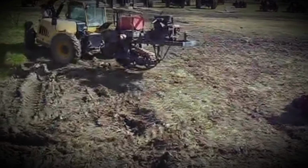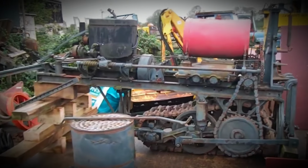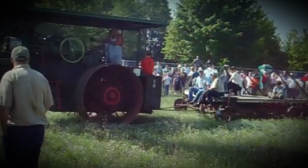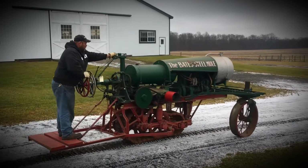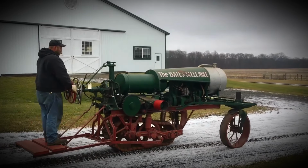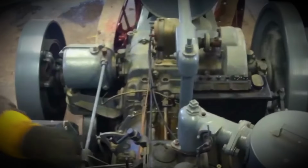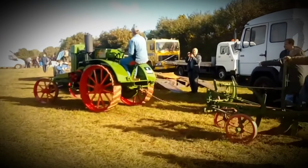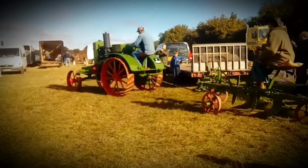What made it especially unique was its dual-track layout, featuring narrow steel tracks on each side instead of wheels, giving it exceptional grip and low ground pressure well before track traction became mainstream. Powered by a modest 4-cylinder gasoline engine producing between 15 and 20 horsepower, the Steel Mule was relatively light, typically under 3,000 pounds, but surprisingly capable, able to handle plowing, cultivating, and hauling duties with impressive stability.